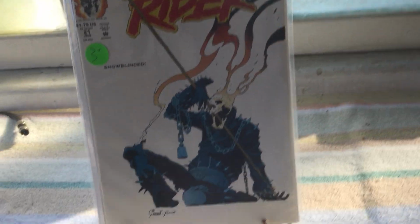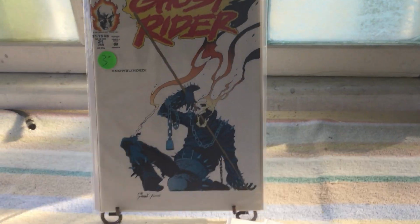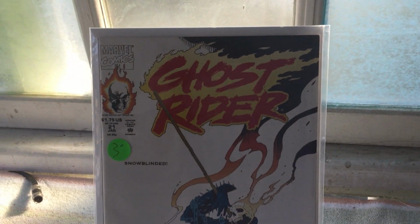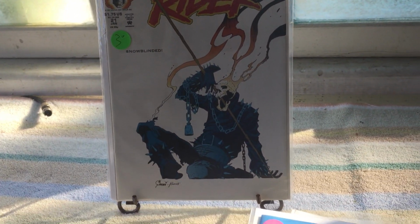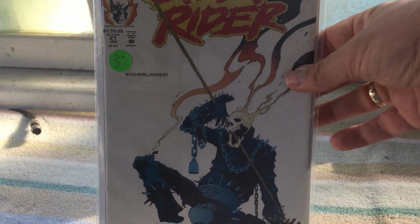Then last two, I've got Ghost Rider number 21, I believe the first appearance of Snowblind. I hear a lot of people talking up this, and I do have a couple of these, but nothing here in Wisconsin or North Carolina, so I figured to pick that up for $1.50.